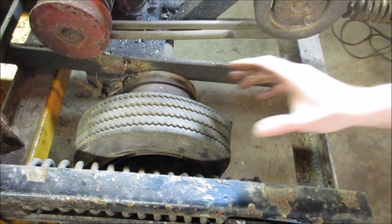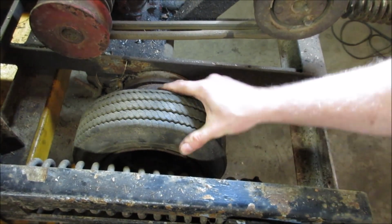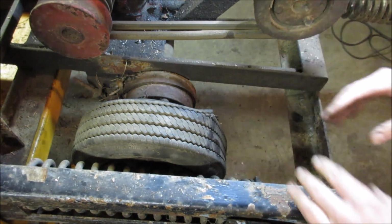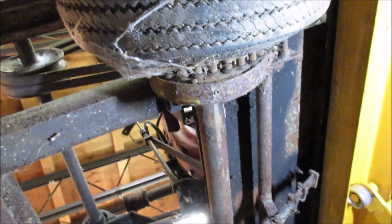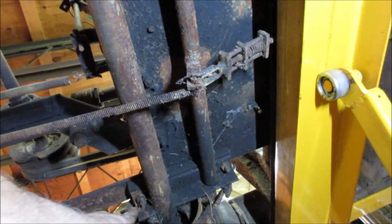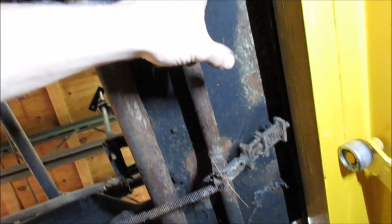Yeah, now what? Yeah, so just what I was afraid of. Let's go take a peek underneath and see if that axle can lower down. There's got to be some way they had it set up to do that, you know? Yeah, let's go take a peek underneath. Yeah, it looks like those. That one's not even there.